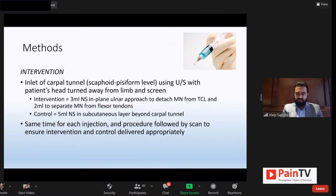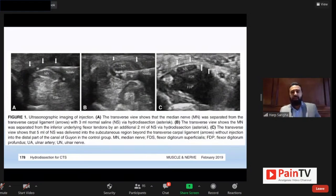And as I said, the control was a sub-Q injection. And the injections were done the same way. And then they did a post-procedure scan to ensure that the appropriate injection had been provided. So again, for those who are not familiar with ultrasound, we're doing a cross-sectional plane here, and we're doing something called an in-plane injection like this. And here in this cross-section, just to orient those who are not familiar, this is the flexor retinaculum here. Here are the flexor digitorum superficialis and profundus underneath. In the intervention group, they are bringing 3 cc's to try to peel the median nerve layer off of here.